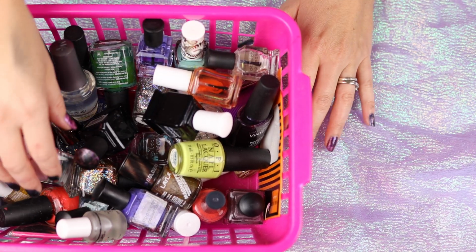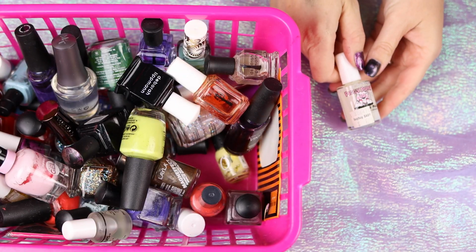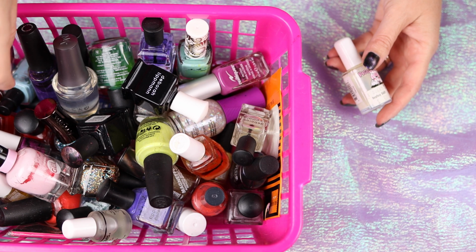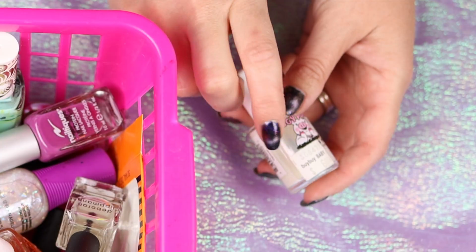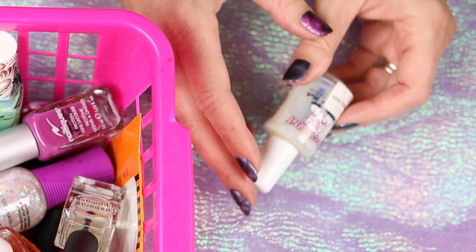Are the Piggy Paints in here? I don't think so. I think I have them up in their storage. Oh, I have one. Is this the top coat? I think I'm gonna have to get new Piggy Paints, because I'm more concerned about keeping this on little ones. The remover just smelled totally fine. I think it's gonna be fine. But the actual Piggy Paints themselves, since they'll be on nails longer, I'll probably just wait and repurchase those, but I'll get rid of them now. I'm just more concerned since it's a baby, you know?